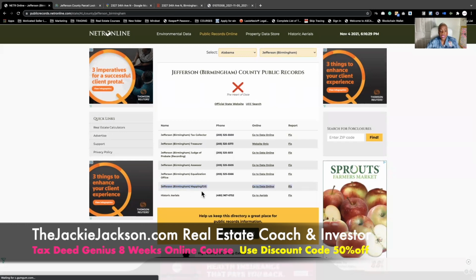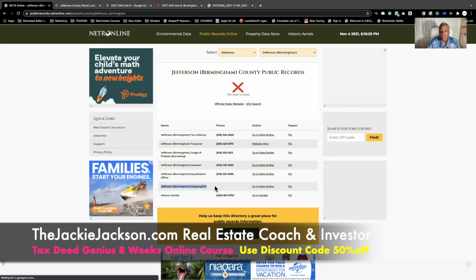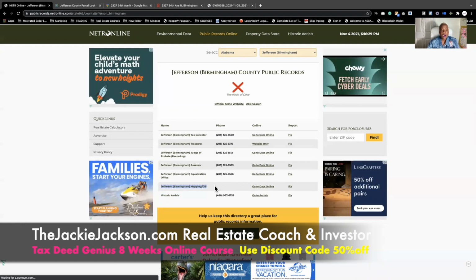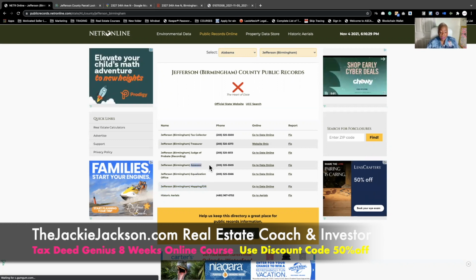Now, I came here because I want specific information. I want to go to the GIS mapping first, if it's possible, because I would like to see an aerial view of the county's map, as well as more specific information. But not every county has a GIS. I just invest in Alabama a lot. And the GIS mapping website for Alabama counties is the best way to get that information. For other states, it may be the assessor or the appraiser's website. But for Alabama, if you're trying to get a map view, the GIS is, to me, the best way.